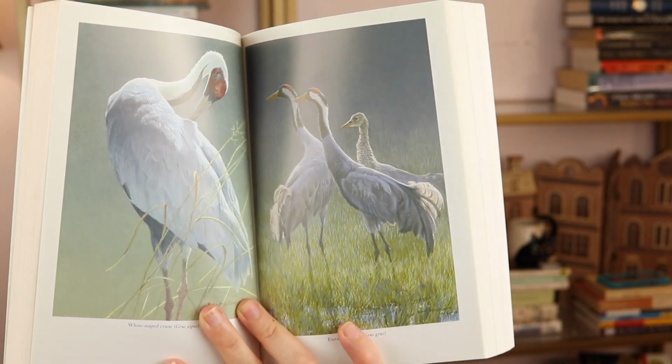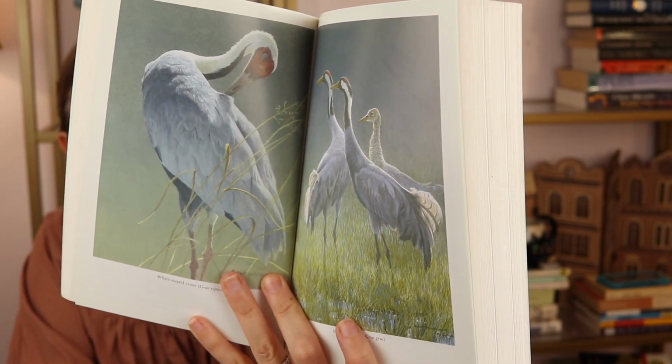So this is Travels with Cranes. Oh, I quite like that. Oh, there are paintings and drawings in here by Robert Bateman. Oh, I didn't know that. I love paintings of birds. I think they're beautiful. Oh, I love it so much already. So here's the pictures. Okay, this is going under nature writing.